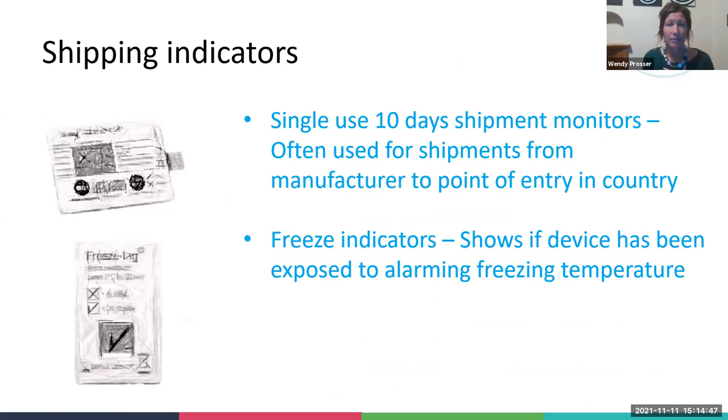This is for the shipping, typically from the manufacturers, a single use 10 days, often from the manufacturers into the point of entry. There's also a similar log tag with the freeze indicators, to indicate if they've been exposed to freezing. Additionally, I wanted to mention with the ultra cold chain equipment that's being rolled out now, there are different RTMD devices that are included in the UCC on shipment, and some additional ones that you can add after shipment to track the UCC temperatures that we all know are a bit different and a bit challenging.